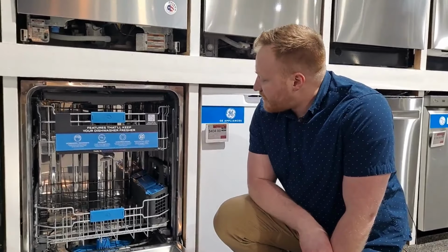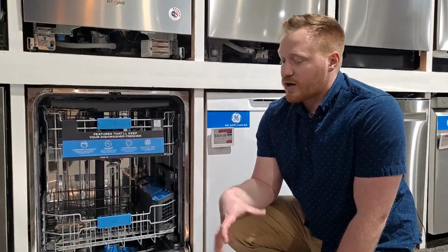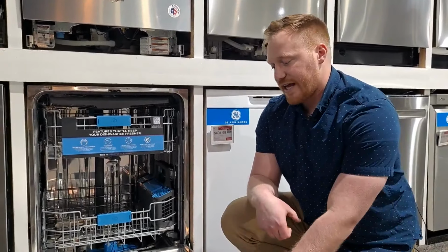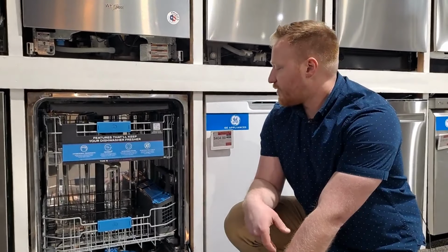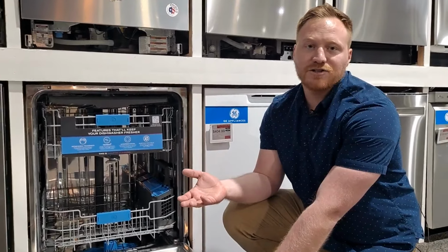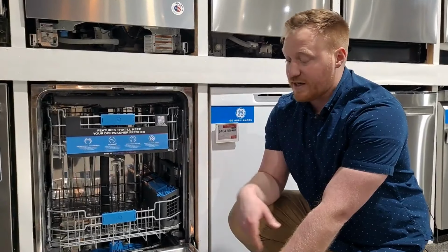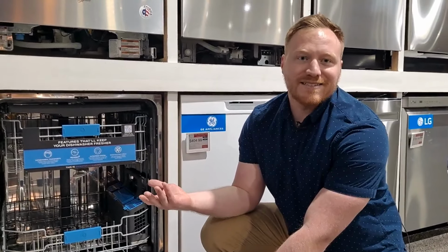The other big benefit of having something fully stainless on the inside is that it actually is more energy efficient, because as the cycle runs, the stainless itself is going to heat up and hold heat more efficiently than plastic. So you don't have to run the heating element as much, making it a lot more energy efficient. And because it's stainless, you can actually get it hot enough to do more advanced cycles like sanitize features.